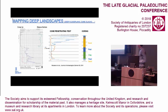The one CPT with the tip resistance to the left and to the right, the sleeve friction, and this is the cover sand. We did a drilling there, a coring, and you see that within the cover sand we've got three superimposed organic layers separated by sand, eolian sand. And if you look at the sleeve friction, you see a very minor peak, which perfectly corresponds with that organic layer. This is for us a very promising method, which allows us to map these deeply buried dune slacks over extensive areas for a cheap price.